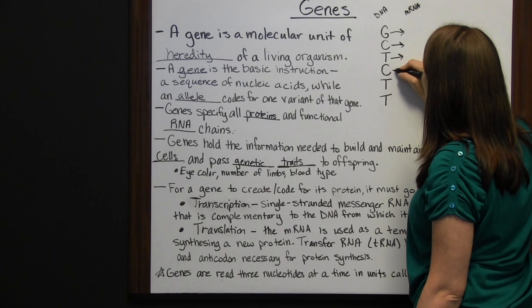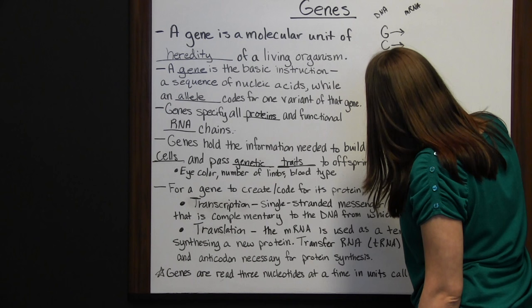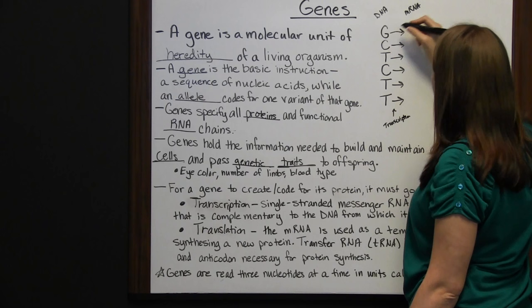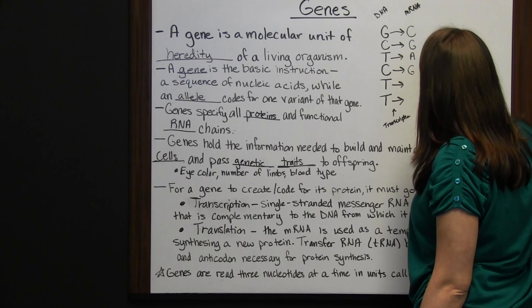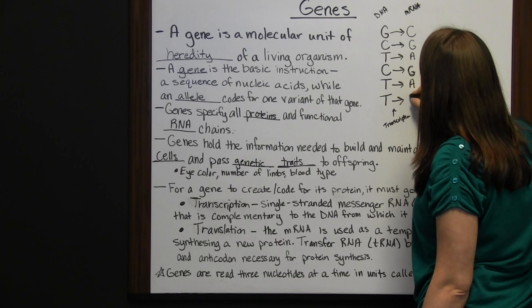And each base must be transcribed. So here we've got our transcription. The guanine is going to transcribe to cytosine, cytosine to guanine, thymine to adenine, cytosine to guanine, thymine to adenine, and thymine to adenine. So the messenger RNA is going to carry this sequence.